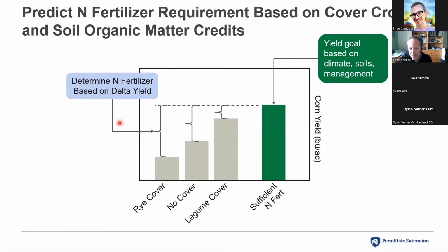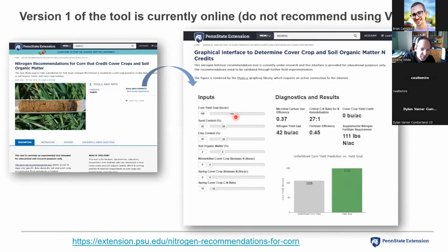The neat thing about this system is we can make predictions of unfertilized yield for, say, a rye cover crop, no cover crop, or a legume cover crop. We would expect those delta yields to change based on the mineralization of nitrogen from the inputs, and that change in the delta yield changes our fertilizer requirement. We can look at that with low, medium, or high soil organic matter, which changes the delta yield, or different soil textures. All of these things interact with each other in ways that you couldn't really guess until you have the decision support tool, but they all affect the nitrogen fertilizer recommendation.